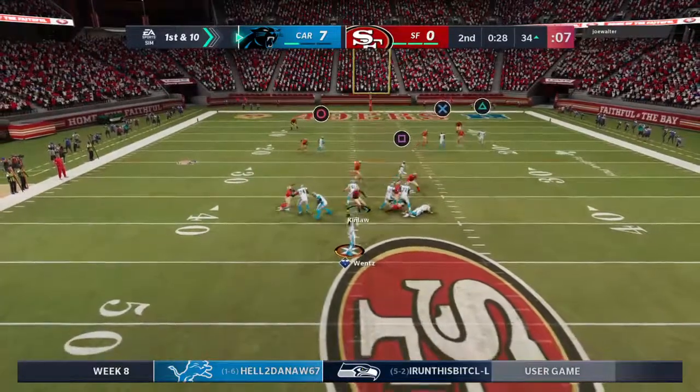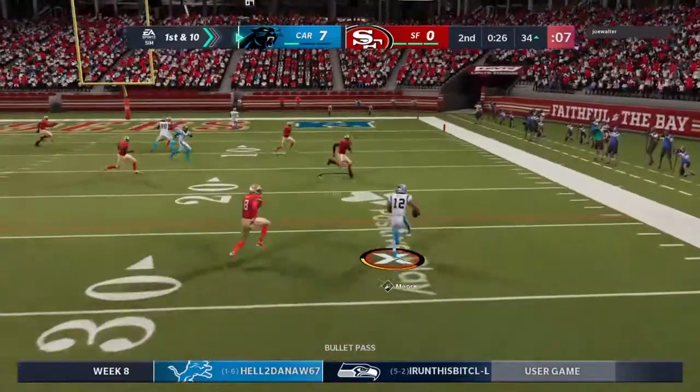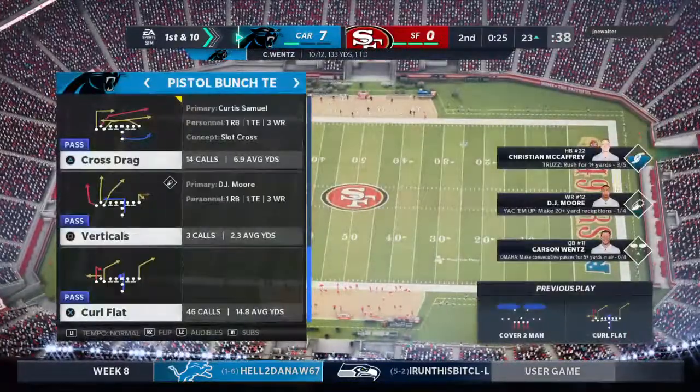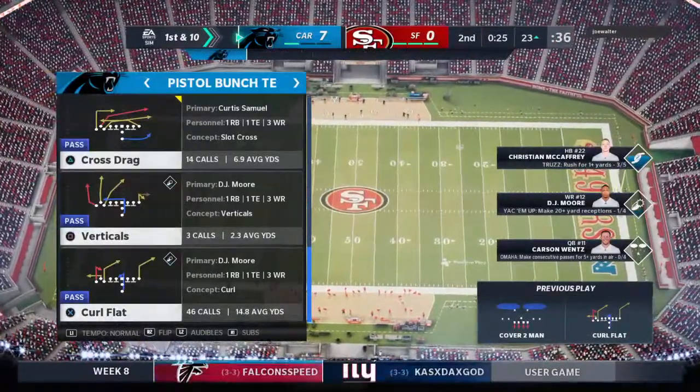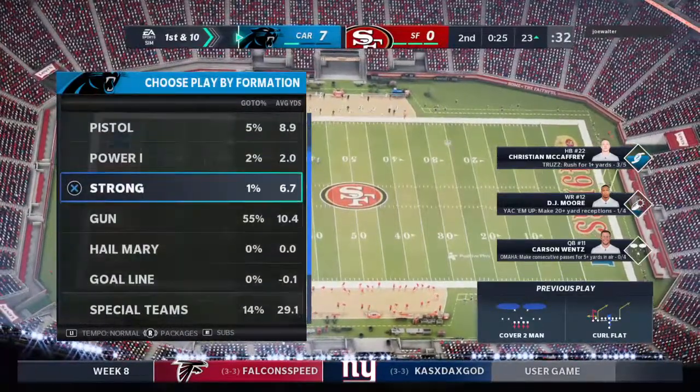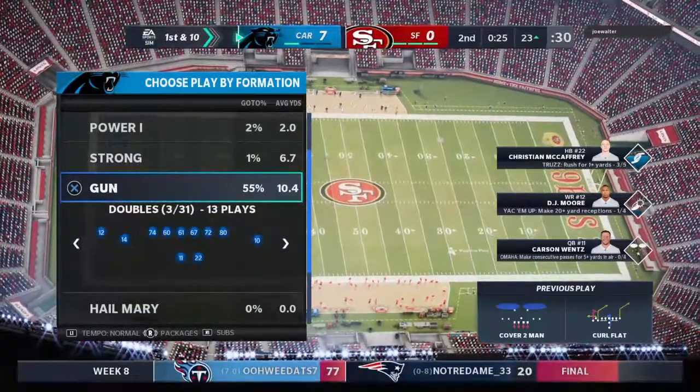Now Wentz. To the right side, and he's got more, complete. And he takes this just a few yards shy of the red zone before going out. That's over 40 yards of movement with those last two plays. And the Panther first down.